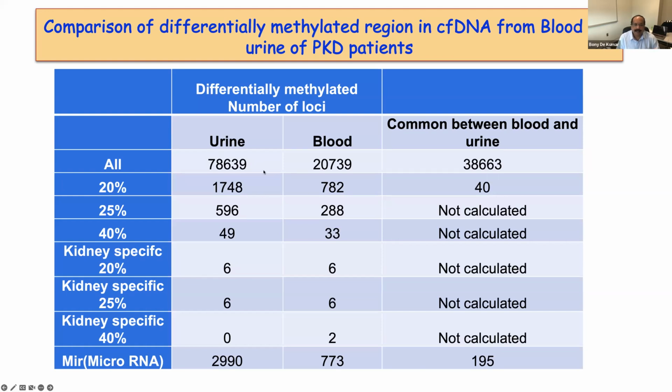As you can see, at first look, it doesn't seem like we have many cfDNA or methylated regions that are similar between these two, because we are seeing a smaller number of fragments from blood and a higher number of fragments from urine. One of the reasons why that is happening is, as I mentioned, that urine consists of a very high level of urea that leads to further breakdown of cell-free DNA beyond the initial breakdown.